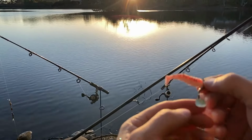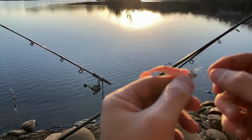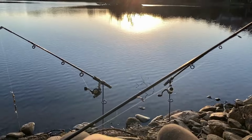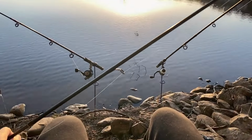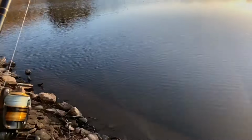A red little squidgy with a little spinner I found attached. I haven't actually tried these yet. I think they might be too heavy, but we'll give them a go. Anyway, sun's coming up. No sign of the Perch Prince, so we'll make a little start. We've got swells just in front of me already.